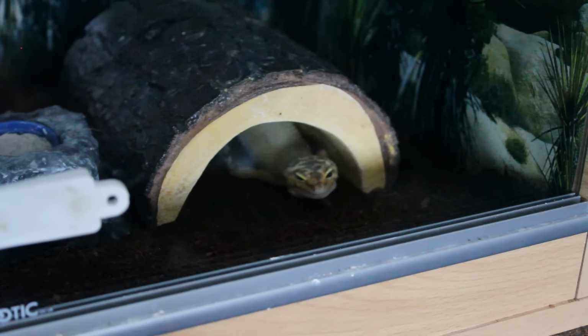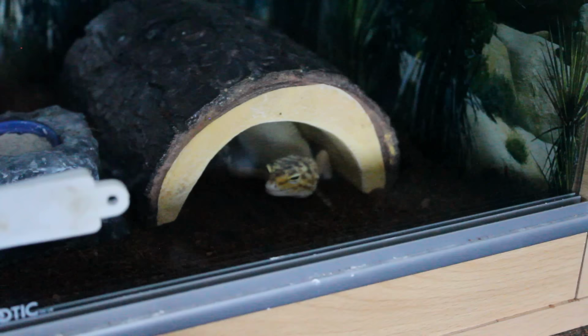Now for Ziggy. So Ziggy has been asleep quite a bit. She's only just sort of woken up, obviously because it's in the evening time. If you are thinking about getting a leopard gecko, just be aware that up until like 6-7 o'clock you should just leave them to sleep. Don't get them out in the middle of the day, let them sleep and then they'll be awake in the evening. So yeah, even now look, Ziggy's a little bit drowsy.